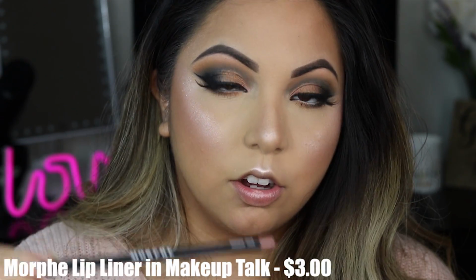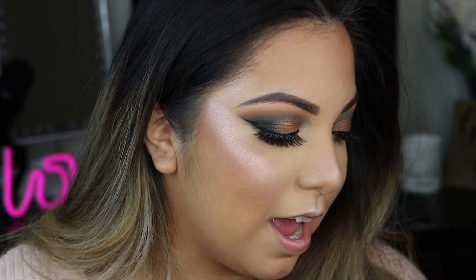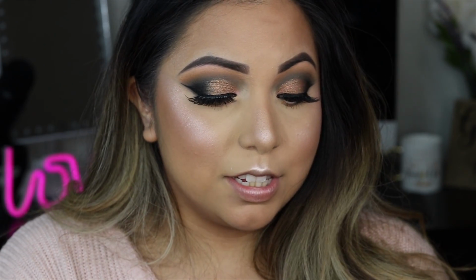Okay, so to finish up this look, I just have to finish up my lips. For lip liner, I'm gonna be using this Morphe lip liner called Makeup Talk. I actually really like their lip liners. I have used them a couple times, and I love how creamy they are. If I'm right, they're like $3 each, which is amazing for lip liners.